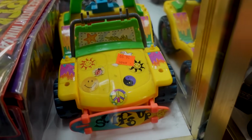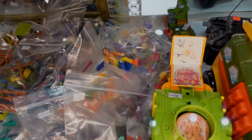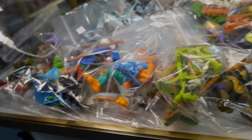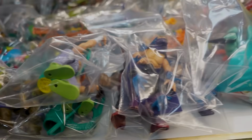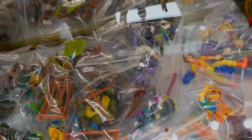Well, that's a good price on that turtle, buddy. Is that bad? And then here's all the turtles. Check them out. There's some good ones in there. Some complete ones. Got a Mauser in there. Leo.